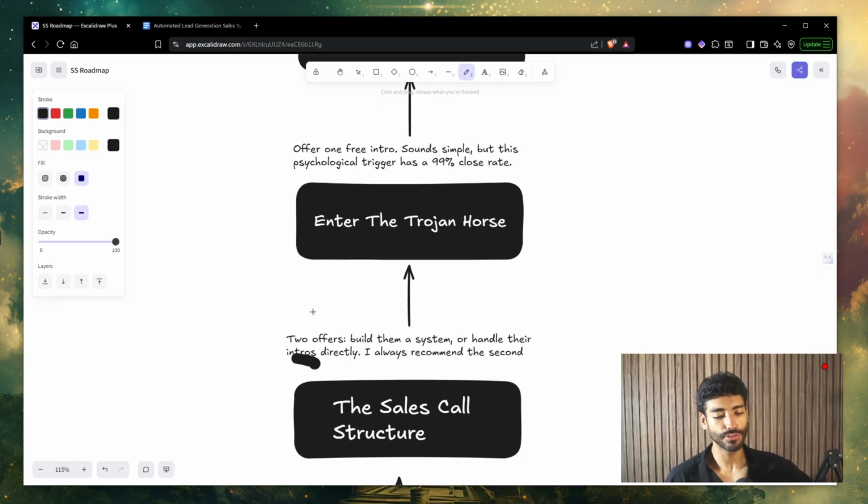When you are handling their intros directly, you want to offer one free intro. Now, the reason why I recommend this, and this is exactly what I've done, guys, from 40K all the way to 80K, this is how I got myself in the door. Your closing rate when you offer something free for humans, because humans only care about things that are free.